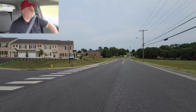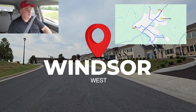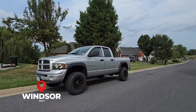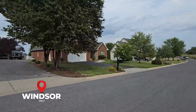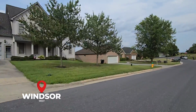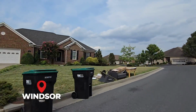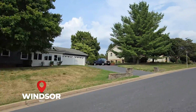All right, so we're pulling off here into our first neighborhood, and this is Windsor West. Now, when you first pull in, you're going to see a lot of townhouses, and there is a section of Windsor West that does have some townhouses in it. But there's also a lot of single-family detached homes in this neighborhood as well. Now, some of the homes in this neighborhood and in the next neighborhood that I'm going to show you are kind of similar in a way, but some of them are up on a little bit of a hill, so we really got some really nice, beautiful views from up here.